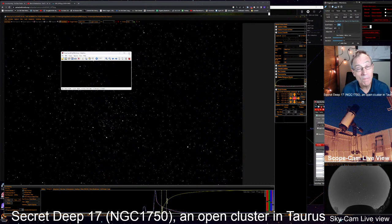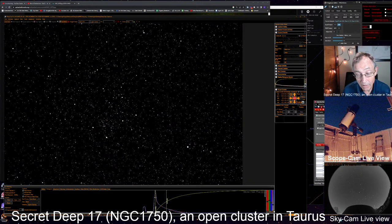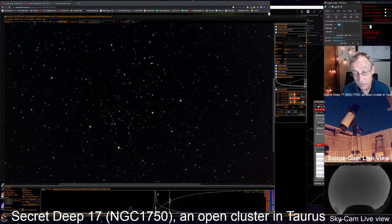Okay, so here we are. This is already a good view of that cluster. I don't think we're going to have to live stack this at all, to speak of. By the way, let's do that reset up here. And we'll bring this up just a little bit. Boy, this is a rich star area, so it's kind of hard to detect where the cluster starts and where it ends.